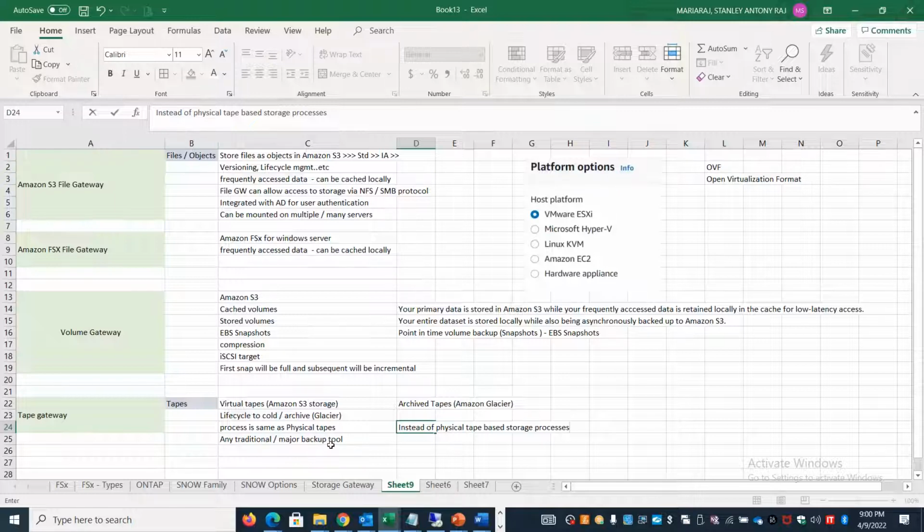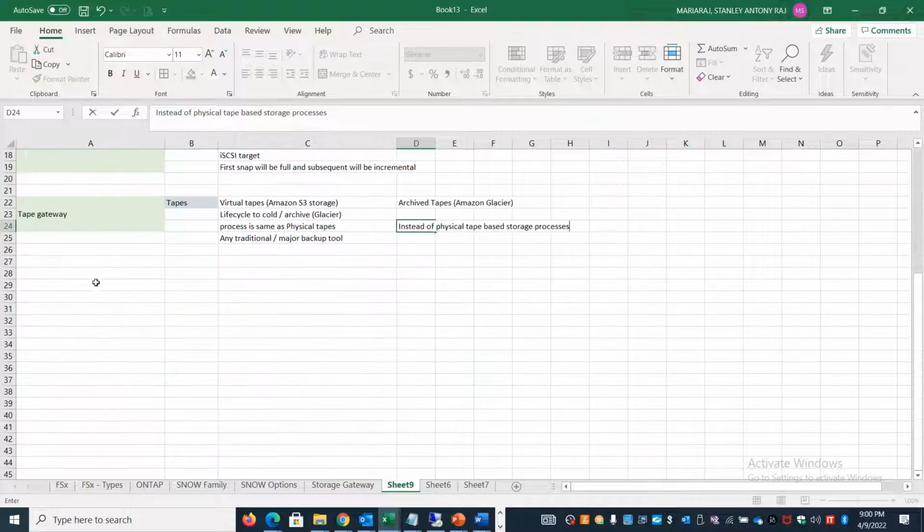Okay, you can use any major leading backup software vendor, whoever provides you a backup tool, Commvault or NetBackup or Tivoli. All the different tool sets are supported. Okay, the process is same, the concept is same, but instead of storing in physical tape, we are storing in virtual tape. Clear?